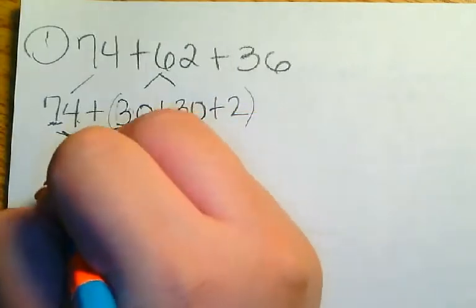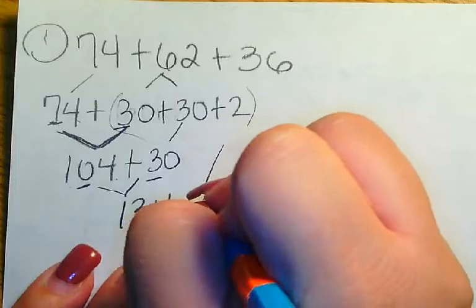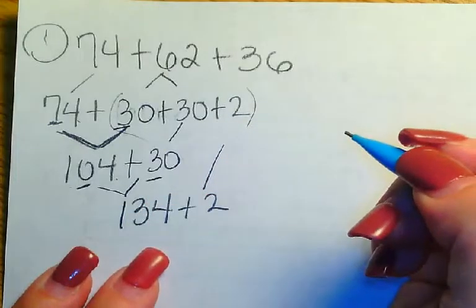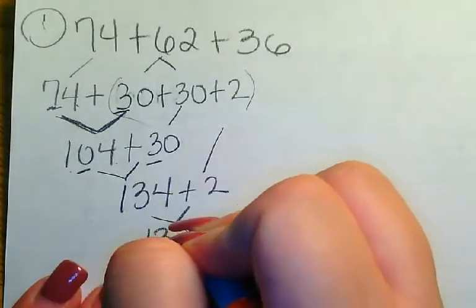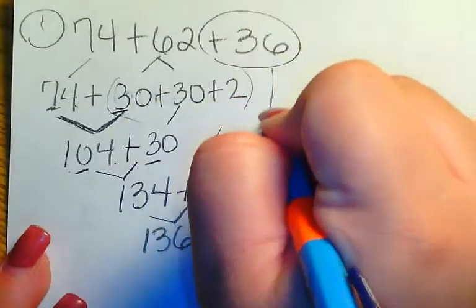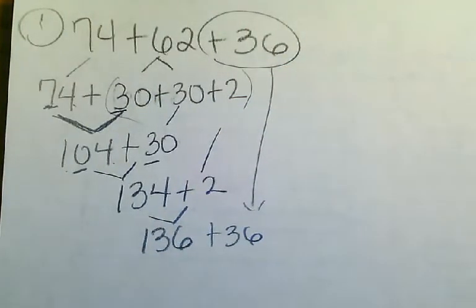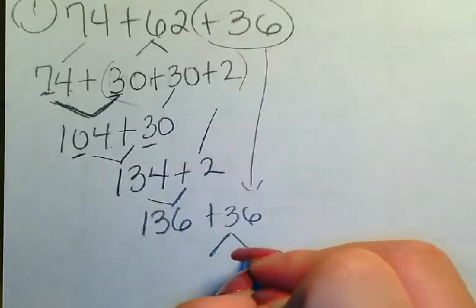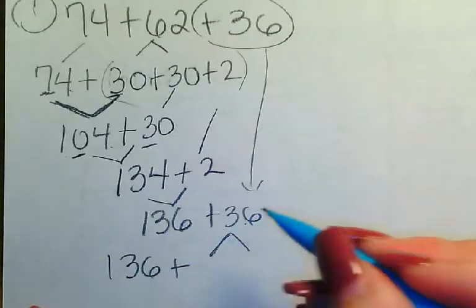You add the 3 with the 0. Okay, then bring down the 2. And then it's 136. 136. Am I done? Yes. No. No. What am I missing? 36. You need to add this one down here. 36. Break down the 36.